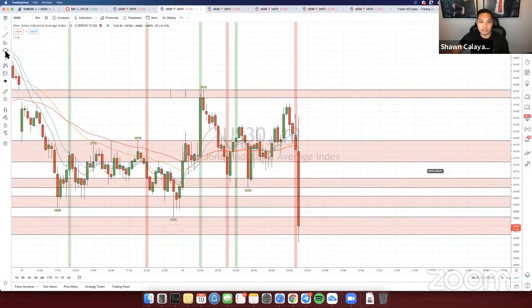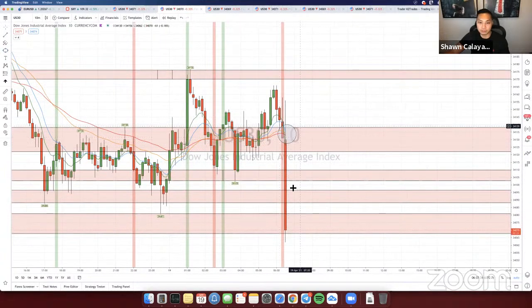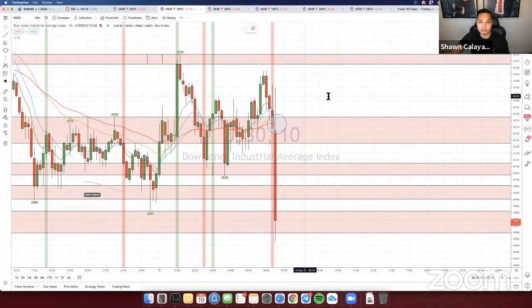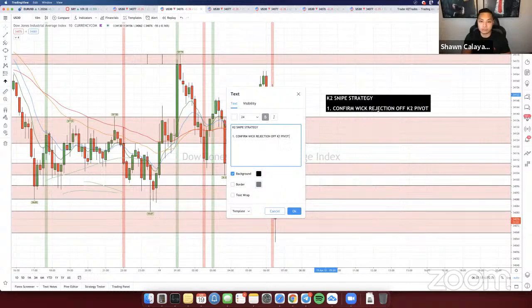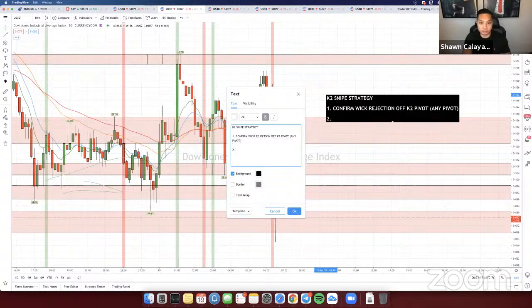But even if that was the case, this would be an entry right here, right? Because we do have the rejection of the pivots right here. We have a candle dropping right here. We have about 2 minutes for this candle to close. I'll put the requirements here for you guys who are brand new. This is the K2 snipe strategy. And if you guys followed my session yesterday, we have another requirement for this. So confirm wick rejection off K2 pivot, which can be any pivot. This strategy is basically finalized at this point. We just added one more requirement. I think it's good to go. Rejection off K2 SR zone.